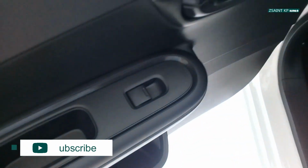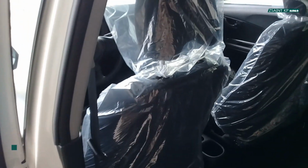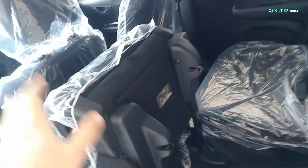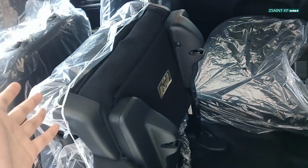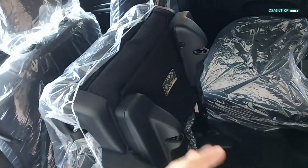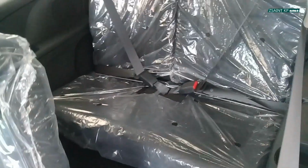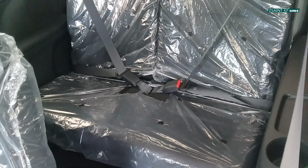Bottle holder, storage, window control. To gain access to the last row seat, use this lever right here, pull it, and the middle row seat folds and tumbles in one mechanism. It moves forward so that you can access the last row.